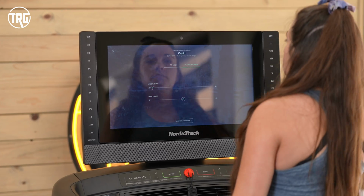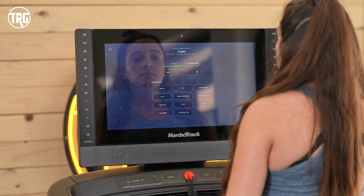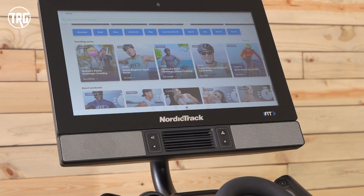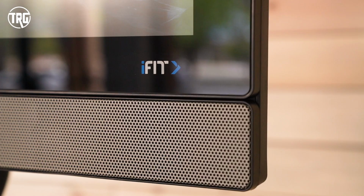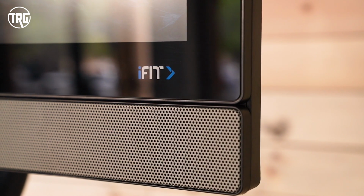Some things to keep in mind is that the music plays in the background. You can mute it, but we would like to see music incorporated into some of the indoor workouts in the future. Also, the library can be a little bit harder to navigate, but it does have a search bar and filters that help you find a specific workout. And another thing to keep in mind is that iFIT does require a subscription to use.